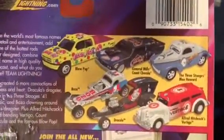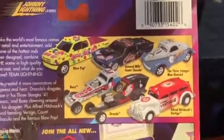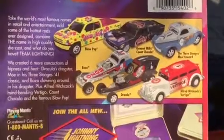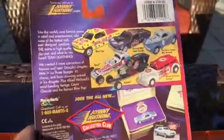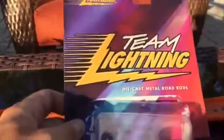Harry and I were laughing at this. You got Blow Pop, Count Chocula, the Three Stooges Mo Howard, which I've taken note of, as we are fans of the Stooges, Alfred Hitchcock's Vertigo, the Dracula Dragster, and the Bozo the Clown Dragster. Kind of a strange team. Didn't know this existed. As far as the card, it's a big, fat, wide card. Doesn't say Universal Monsters on it. It just says Team Lightning.